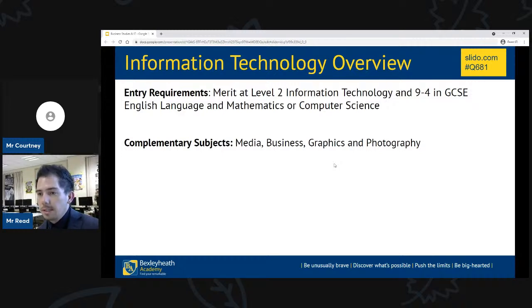In terms of complementary subjects, because we study a vast range of different projects within each unit, it closely relates to media studies. You've got some business studies, graphics and photography. These would all complement the IT course very well if you study at the school.